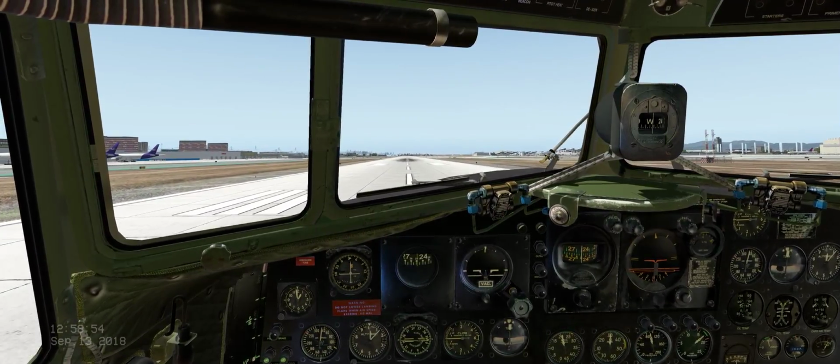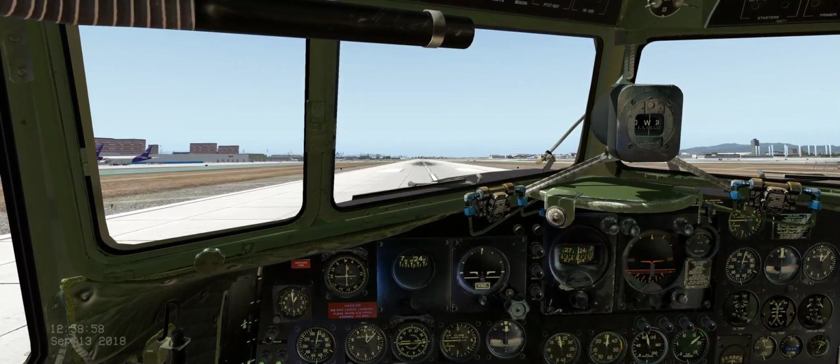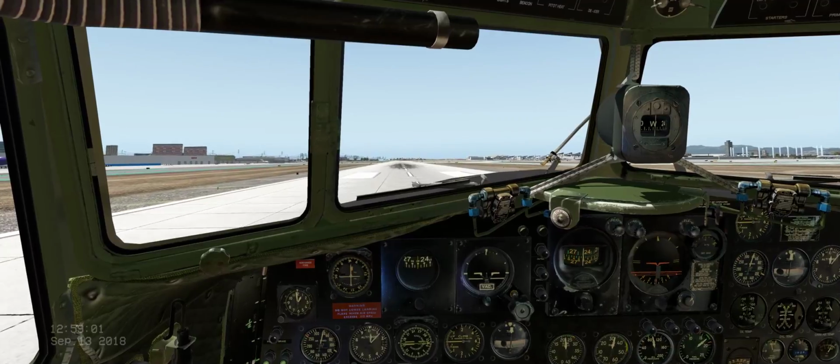See if I can not get so squirrely this time. All right, increasing the power. Starting to get a little squirrely.